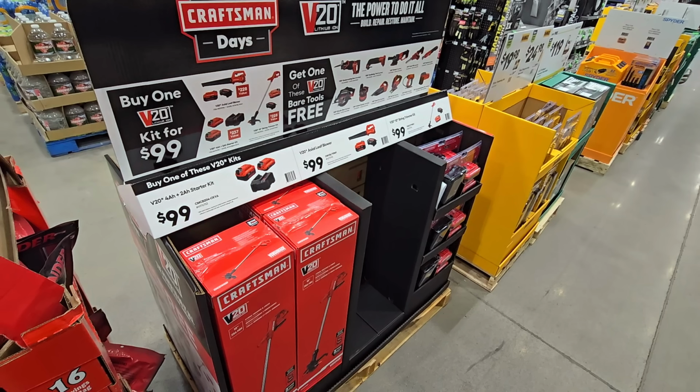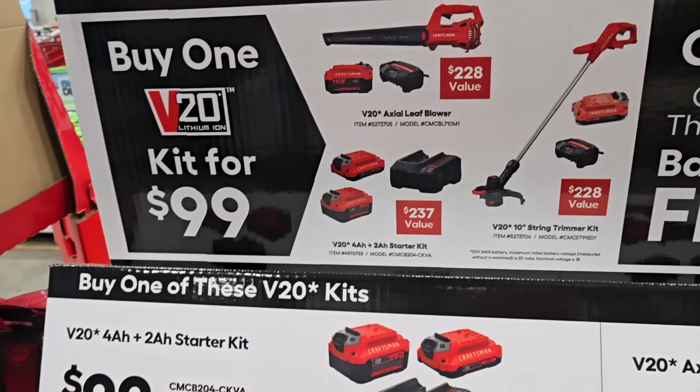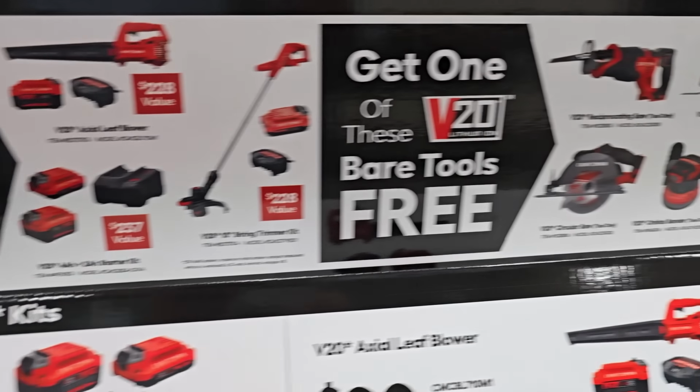All right, got the Craftsman days. You can buy one and get one free. You buy any of the kits on the left. Those are the kits. The blower, string trimmer, or the 2 battery kit. And get a free bare tool. That's a really, really good deal on this one as well. So I would definitely stock up on those batteries. The blower is pretty decent.